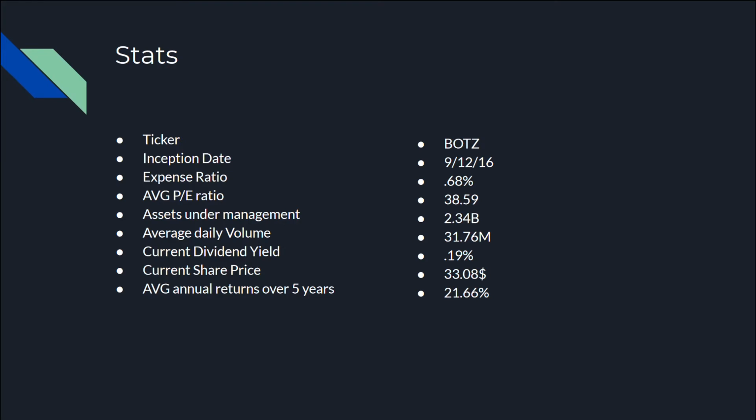Now here are some stats for BOTZ. And the important numbers to me right now are its expense ratio at 0.68%, its average PE at 38.59, its current share price at $33.08, and its average annual returns over the 5-year period, which is at 21.66%. Now, for average PE, it's the average PE of all the stocks in this ETF, just letting you guys know real quickly.